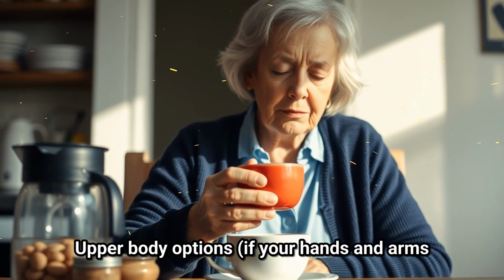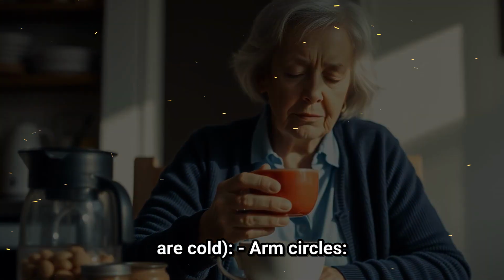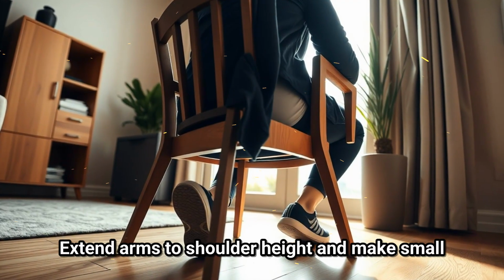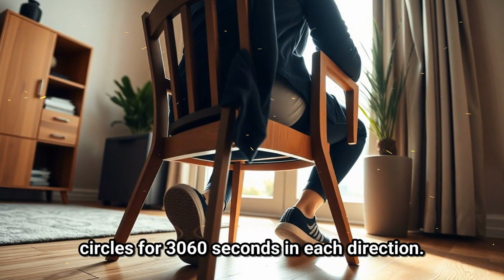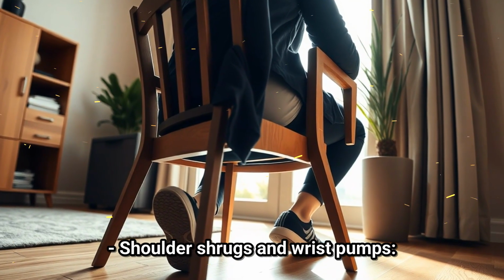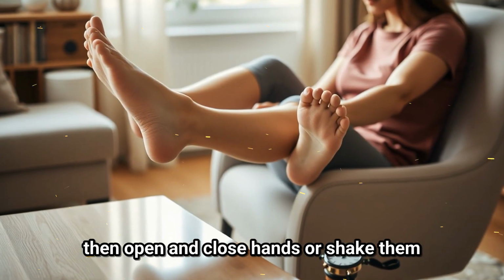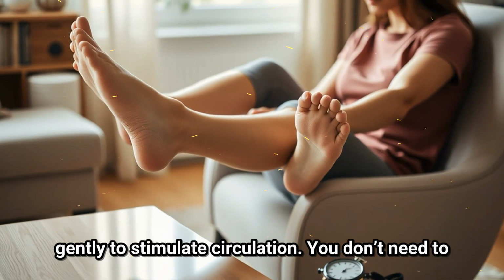Upper body options, if your hands and arms are cold. Arm circles. Extend arms to shoulder height and make small circles for 30 to 60 seconds in each direction. Shoulder shrugs and wrist pumps. Shrug shoulders up toward ears and release, then open and close hands or shake them gently to stimulate circulation.